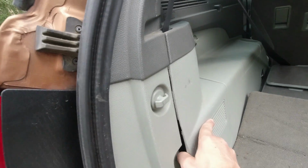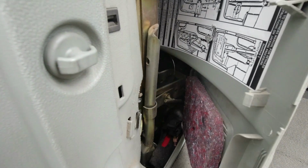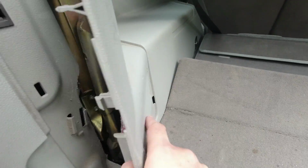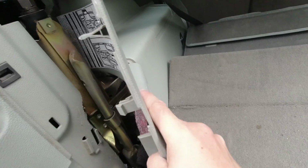That kind of looks like it should open. Aha! And that provides access to a jack and a mysterious button. What's the mysterious button do? Oh, we may never know. Nonetheless, it has a mysterious button, and we'll get that back in there.